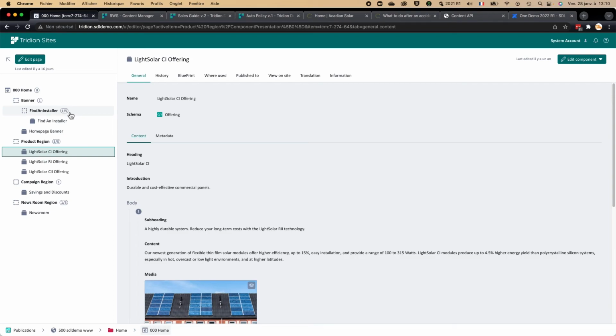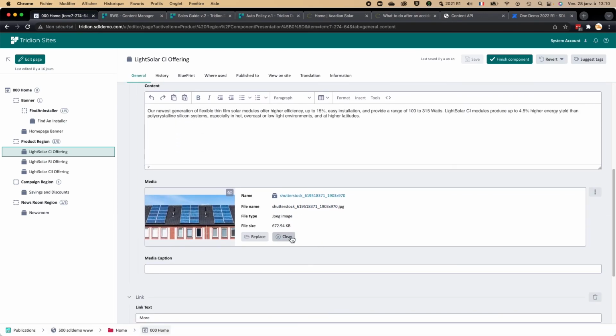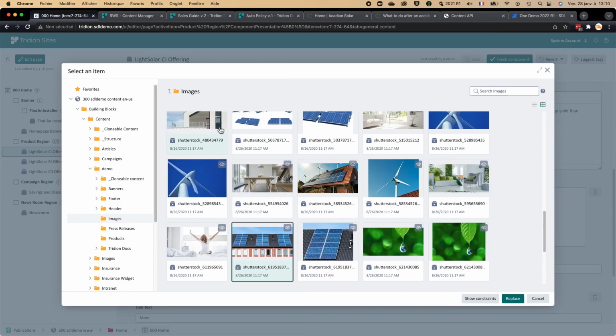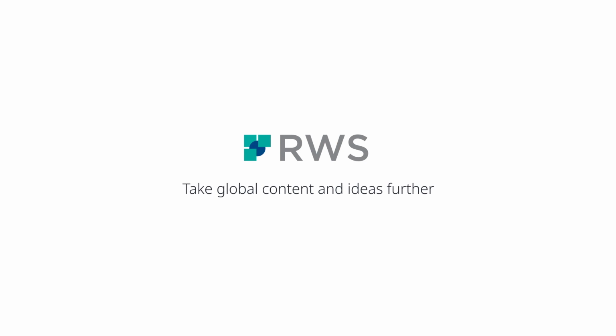Also, you have the number of items allowed in a particular region, which is a new feature. Item selector gives you thumbnails for images, which is really nice. So if I want to replace an image, I now have this view and make sure I select the right one to replace. Anyway, there's a lot of new cool features in the product, which you can now showcase from this one demo environment.